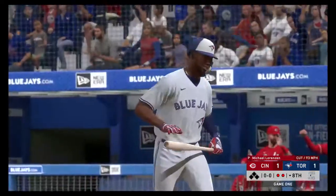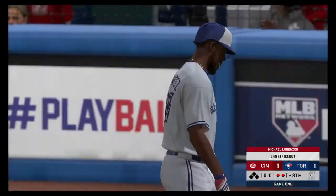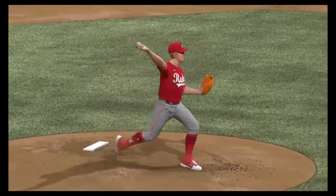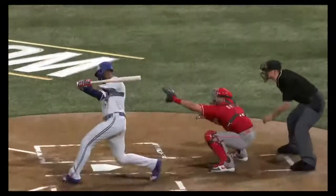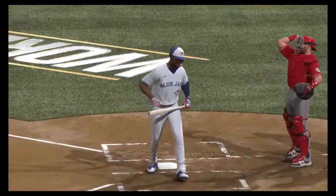Struck him out. Struck him out again, I should say. His 3rd punch out of the game. That was a big strikeout there, guys. The best pitchers have the ability to strike guys out when they really need to. And that second out was really important at this point of the game. Could be something we look back on later when the game's over.